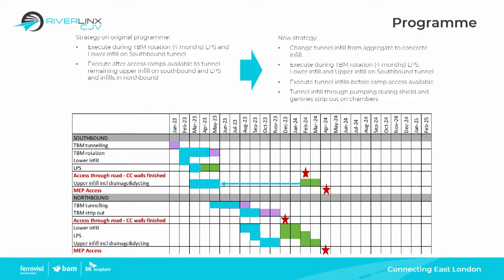Why? Because we also took the decision, again another complicated activity that Mark mentioned before, which was pulling the gantries to Greenwich, allowing the tunnel to be freer and be stripped out earlier, stripping out the shield through the retrieval chamber and the gantries through the rotation chamber. As you can see, the low point sump happened in September, then the upper infill, and these red stars, which are the stars of the project, which are the MEP access dates that will lead to achieving or not the PTU, were moved from April 24 to late November, I will say first week of December, when we started installing mechanical and electrical equipment inside CP1 and CP2, which has already happened.